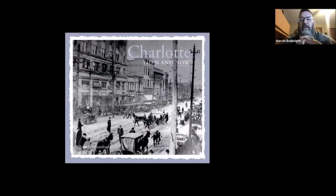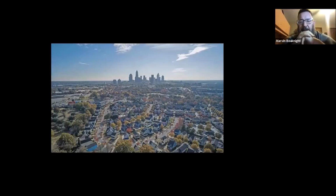Well, this is what Charlotte used to look like. And it was already starting to become a pretty good sized city at that point. But here we are today. Look at that diagram just for a second. I want you guys to take a peek at that. Look at the sprawl that is spread out from the city itself. And as the city continues to grow, demands for housing within the city and then demands for housing outside of the city, i.e. suburbia, increases.